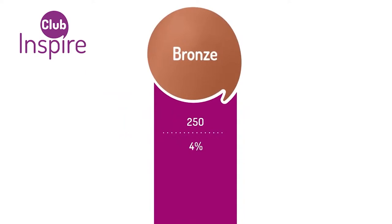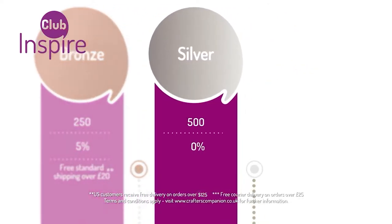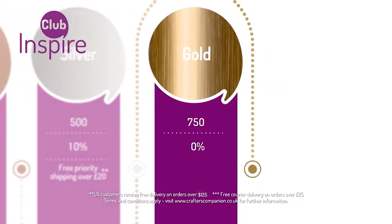This will mean that you'll receive a 5% discount on all of your purchases until the end of the next calendar year, plus priority postage. 500 points takes you up to Silver membership, where you'll get 10% discount plus free shipping when you spend over £20. When you get to 750 points, you'll become a Gold member, which gets you a whopping 15% discount on every order, and we'll ship them to you completely free, no matter how big or small they are. Spend over £25 and we'll send them to you via our premium next day delivery courier service.